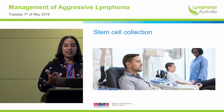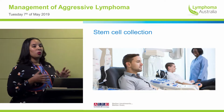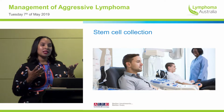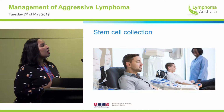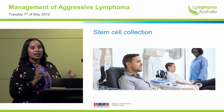So bone marrow transplants sound really gruesome, and if you Google bone marrow transplant, you might see some gruesome things. So my advice to you is don't Google it. The term itself is confusing because it says bone marrow in it, and you have these images of somebody going into your bone marrow and pulling it out. But that's not what we do. Technology has made it very simple for us these days.